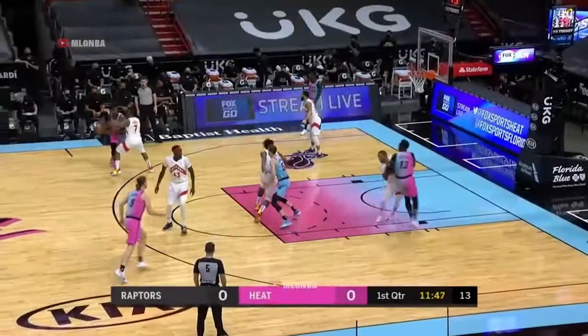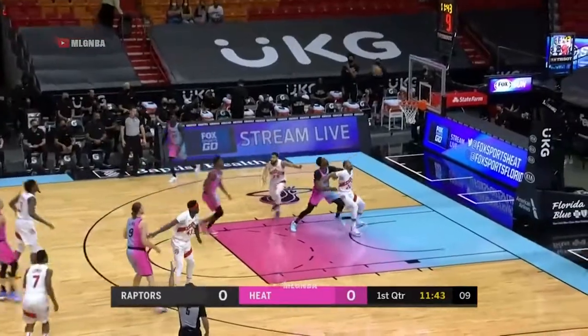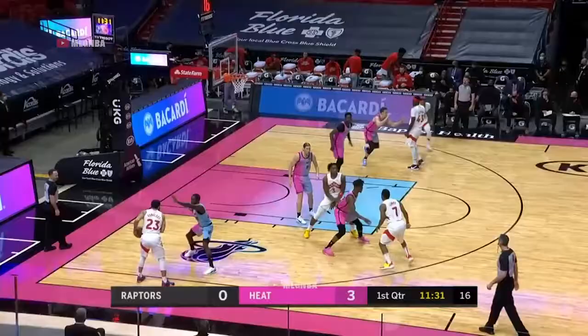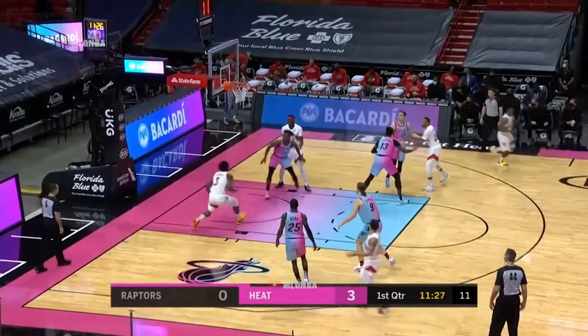Defending Jimmy Butler. Van Vliet is on none. Those are two primetime matchups. Long three, Robinson buries it. But Duncan Robinson's 104th three of the season. He's 8th in the league in that category.